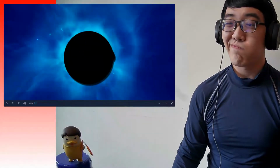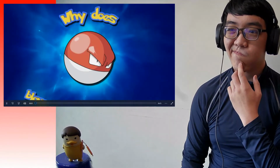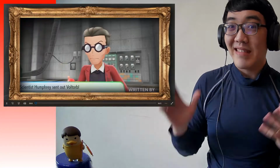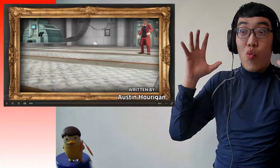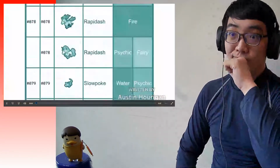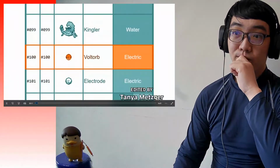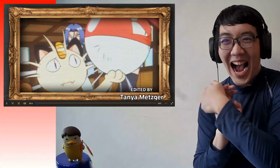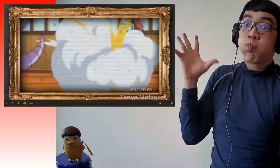Why does Voltorb blow itself up all the time? Voltorb is an electric-type Pokemon that looks like a Pokeball from the original 151 squad all the way back in Gen 1. And Electrode looks like an upside-down Pokeball. Its signature move is blowing itself up right in your face.